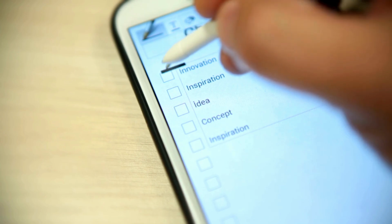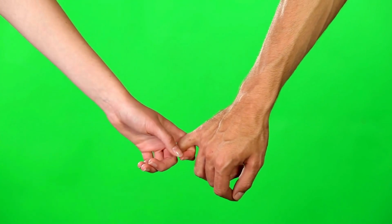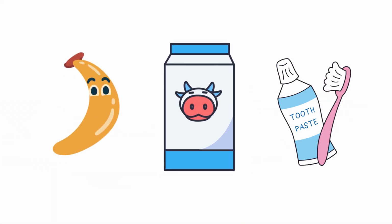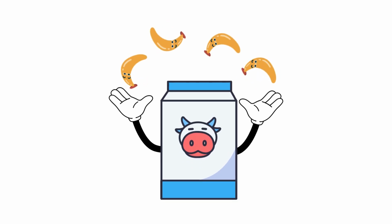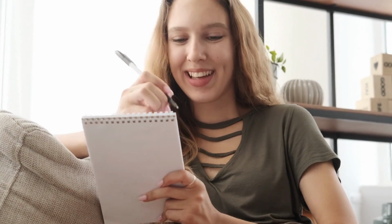2. The link method. If you've ever had trouble remembering a list, this one's for you. The link method is all about chaining images together in a silly or surprising way. For example, if you need to remember milk, bananas, and toothpaste, imagine a milk carton juggling bananas while brushing its teeth. Sounds ridiculous, right? But that's the point. The more out there the image, the more likely it is to stick in your memory.